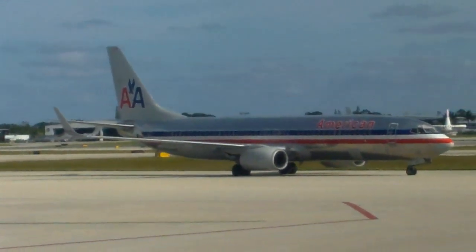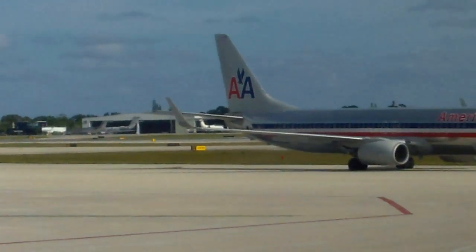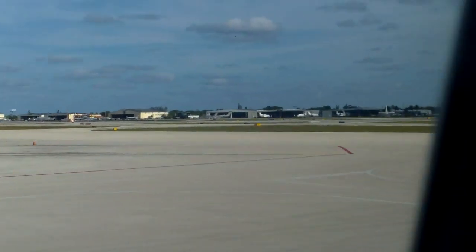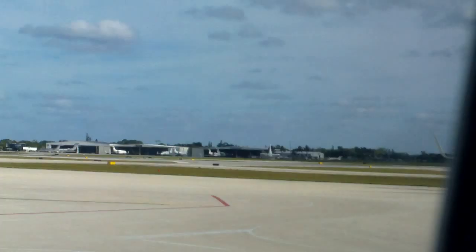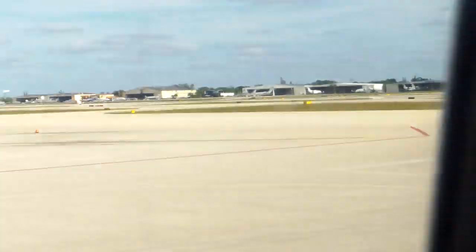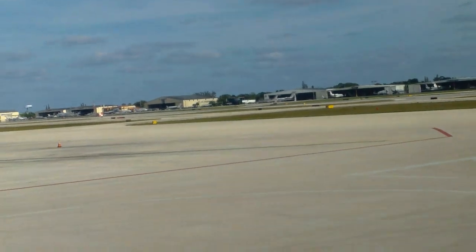Glad you're here. Did you see it? It's about to pull in at C-11. Watch it pull in, it's really cool. There it goes, Dylan, it's gonna come right at us. Can't even see it anymore. Dylan, look. Buddy, watch this, it's gonna come right at us.